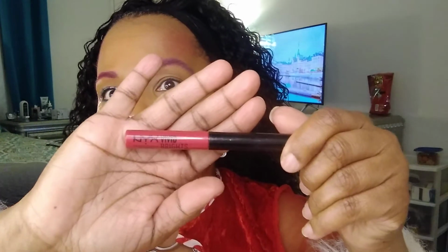And so what I have is the NYX Vivid Brights eyeliner, and it's the color, oh, it doesn't have a color name. Oh, yes, it does. Some kind of fire. Vivid Fire.